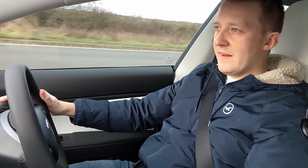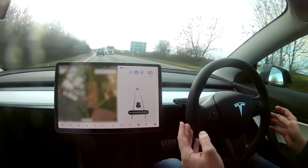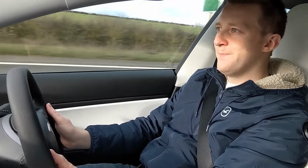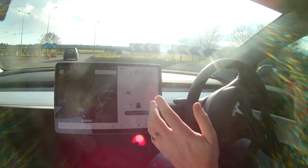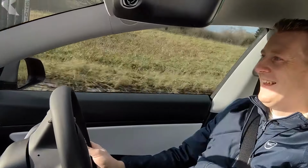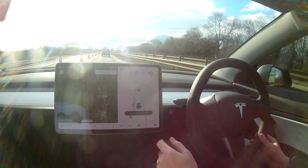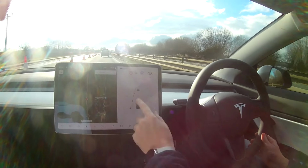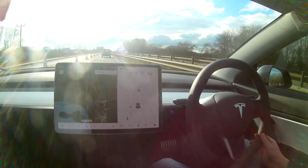Okay, so moving into a 60 limit, again, I'm gonna just put autopilot on, and obviously in the UK I need to keep my hands on the steering wheel, which I will do, and it does keep reminding you to keep your hands on the steering wheel. Okay, and now it is taking me onto a roundabout. No, it didn't like that. Going into a 50 zone, and again, it doesn't slow down. Okay, that is the most frustrating part for me. I really thought that when you go into a new speed limit zone, the Enhanced Autopilot would change the speed limit for you, but it just doesn't do it.